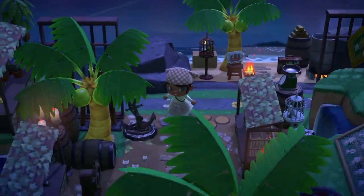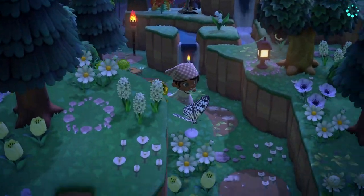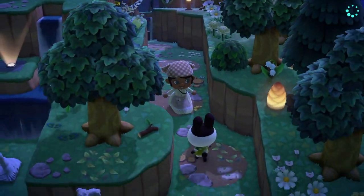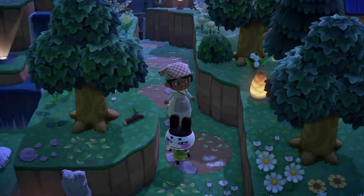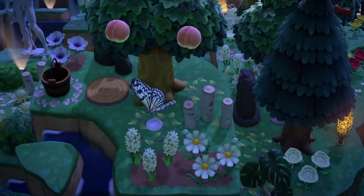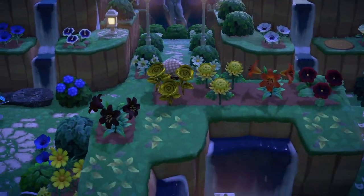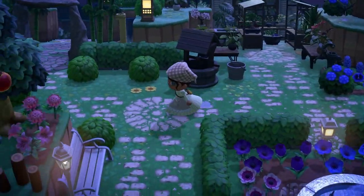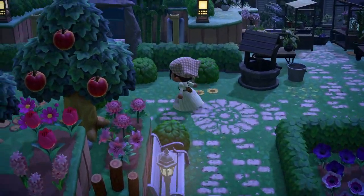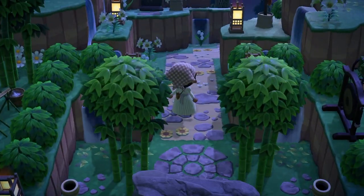So I slowly started to take one section of my island at a time and change it into a more woodsy vibe. I'd definitely say that two creators that inspired me were Chester's Crickets on Instagram and Carbonara Crossing. I'd recommend following them, their islands are also really beautiful. But their islands both have different kinds of forest vibes.